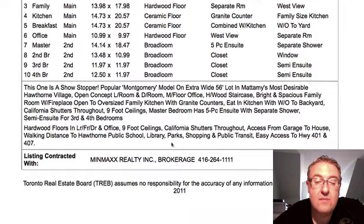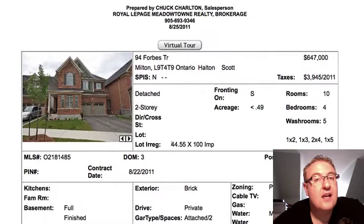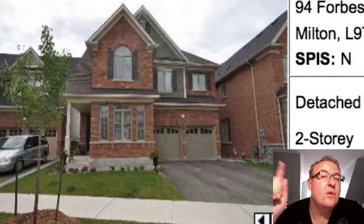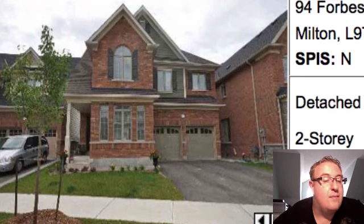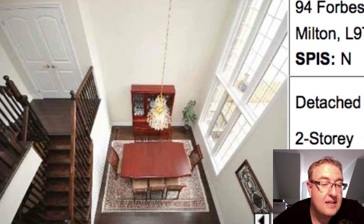There's a lot of homes in that 6 to 650 range, and they're all competing against a bit less of a buyer pool. 94 Forbes is at 647, 4 bedroom, 5 washrooms. So 5 washrooms. There's 3 up on the second floor, 1 on the main, 1 in the basement. Finished basement on this one, 44 by 100 foot lot. That's a nice piece of land here.